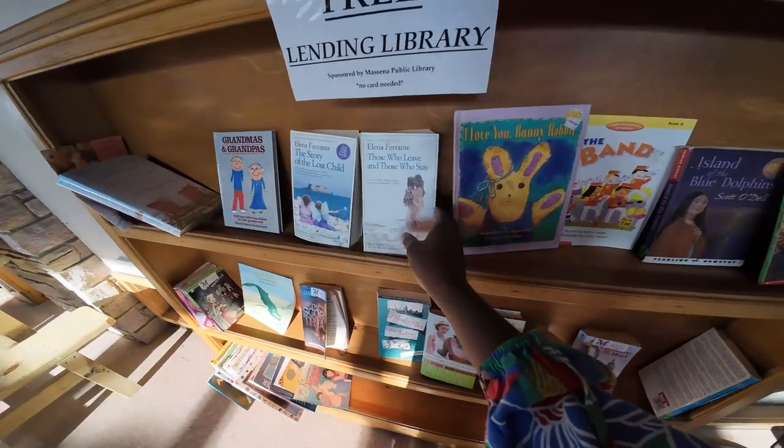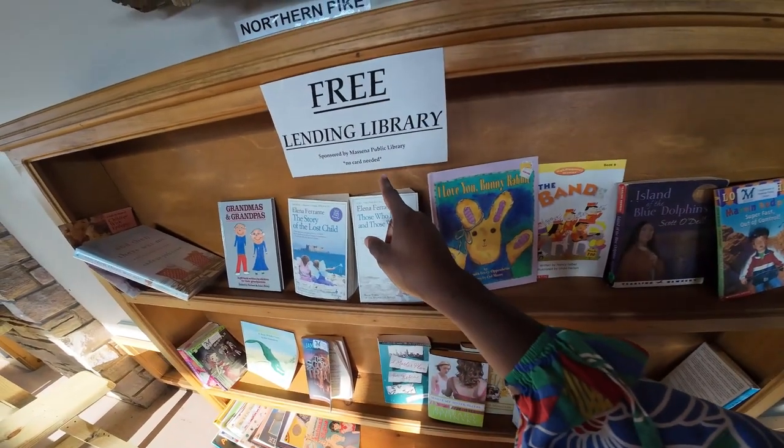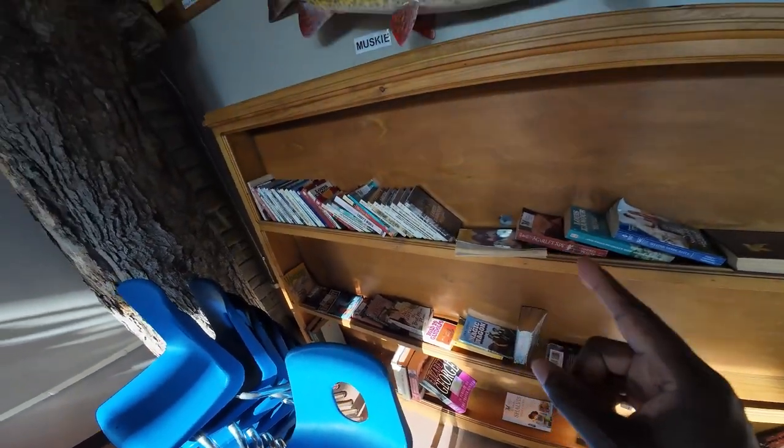Then they have a lending library. It says free lender. So you can lend these books while you're here camping and read and bring it back when you're done. It's a little table you can sit at. Little beaver. And this is a lending library. You can lend books while you're here and bring it back.